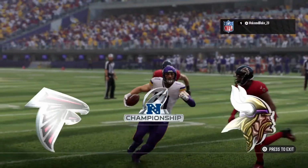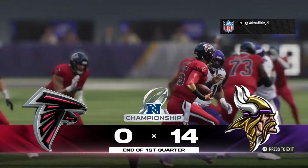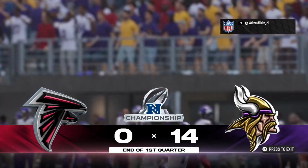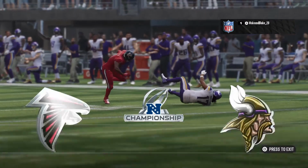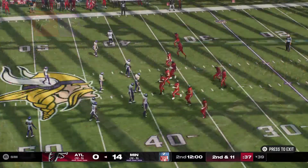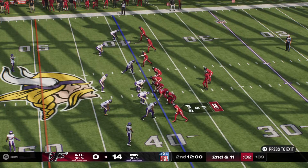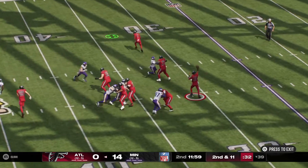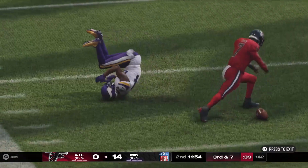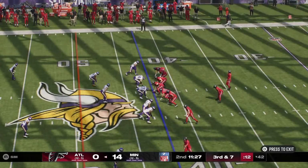14-0 the score. This is the NFL on EA Sports. Second quarter now, Falcon football, as they've got it 2nd down and 11. Mahomes going to throw. He's going to leave this for his running back. It's complete. He'll get only 3 there, so it leaves him with a 3rd and 7 ahead.